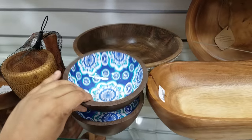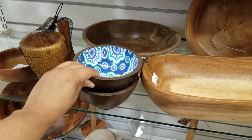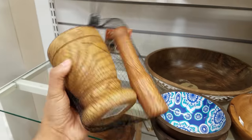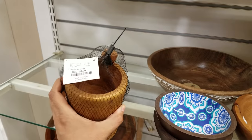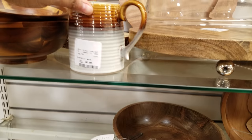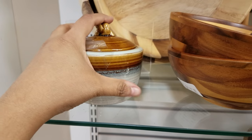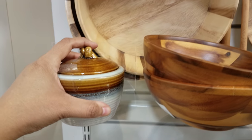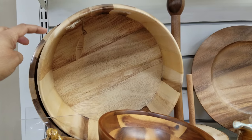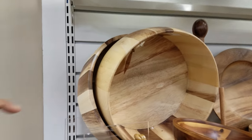I do like the ones with the pattern on the inside. I think that's really cool. It's going to be $5 for that. And they have a wood mortar. $6, sorry. The stoneware pour is going to be $4. And then right here, this one is $4. And look at that one. Like a salad bowl, bread basket. Those are really cool. That sounds like a bread basket.